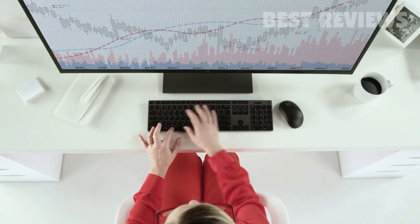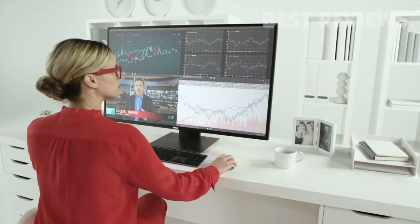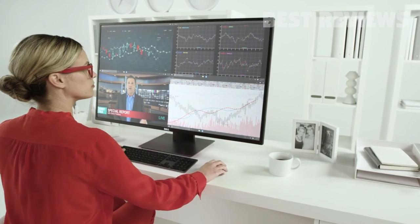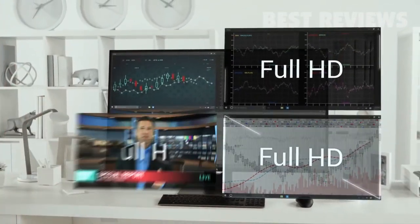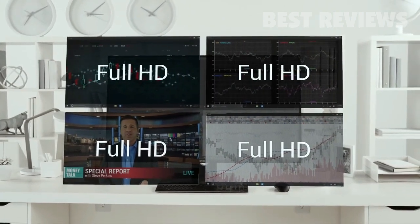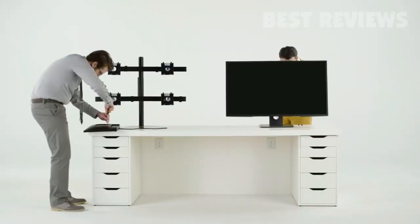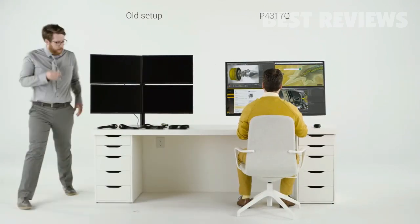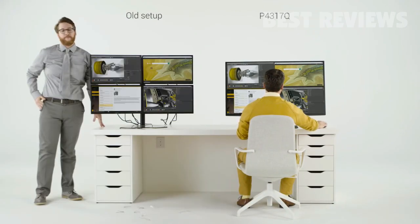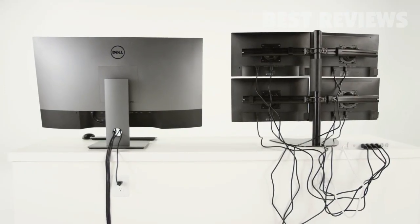With a simple keystroke, the Dell Display Manager lets you adjust orientation so you can adapt the screen to suit your needs, and easily rearrange or zoom for side-by-side or quad-screen viewing in full HD. Eliminate the hassles, extra cables, and setup required of four monitors with just one power cable and one stand. Count on a workspace that's clean and clutter-free.